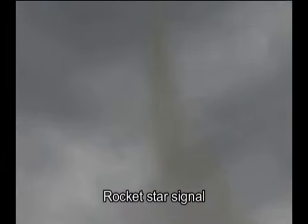Rocket star signals are launched by rockets to a height not less than 150 meters, producing red stars of about 250 candelas for 3 seconds or more.